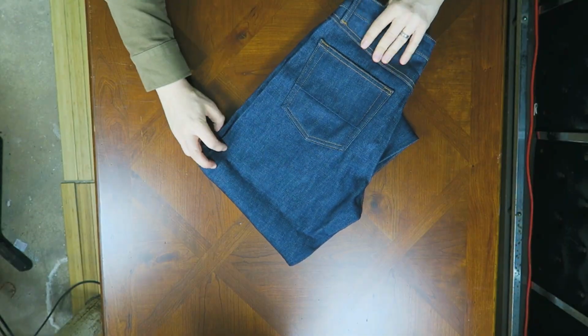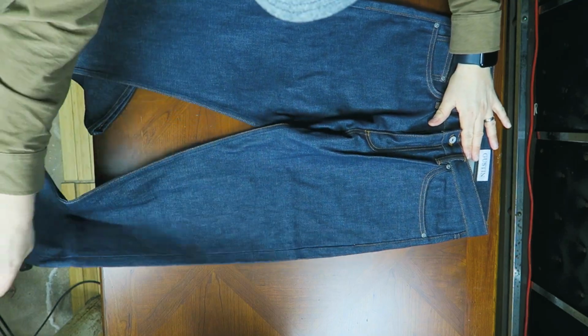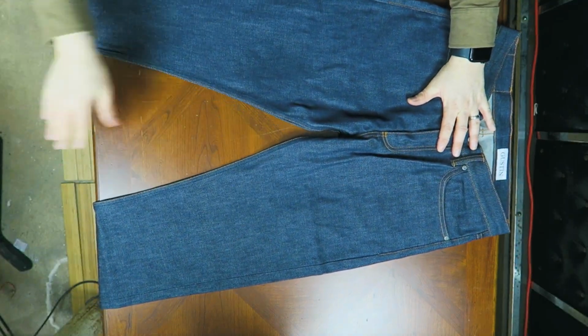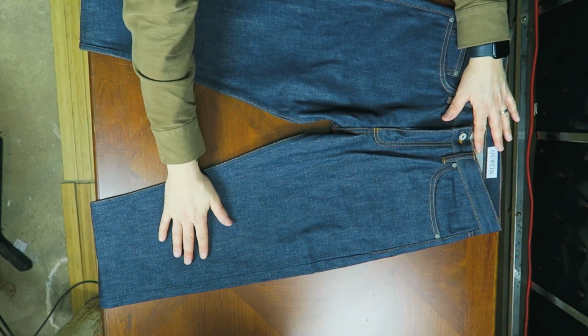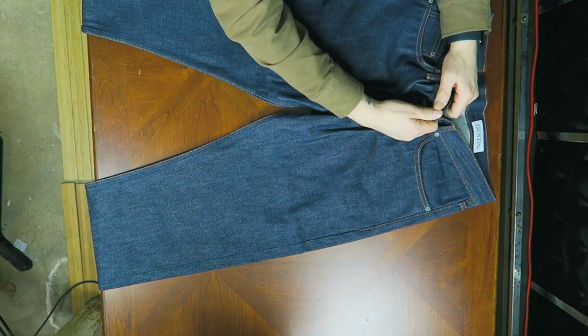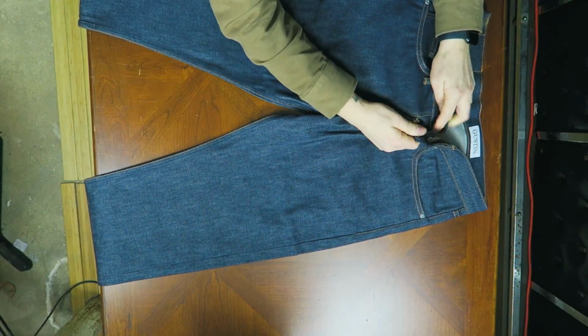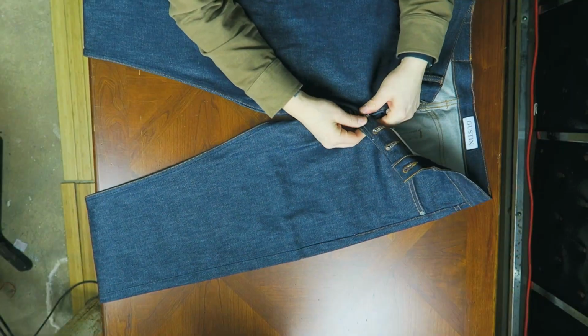Now, giving these a first go around, yes, they even look like the denim on my other Cone Mills jacket, how it looked when I first got it. It has a very distinctive look to it, and I really, really like this denim a lot. Now, pop it out. We do have our button fly that you see on most selvage denim.